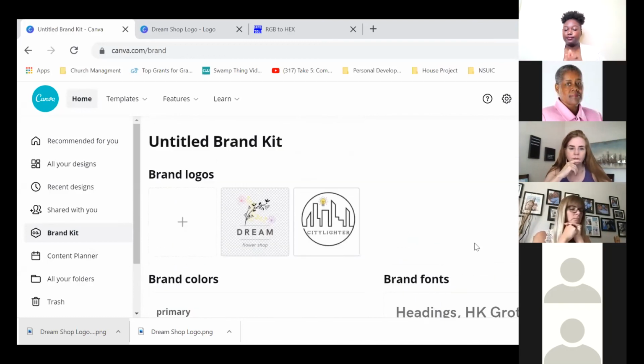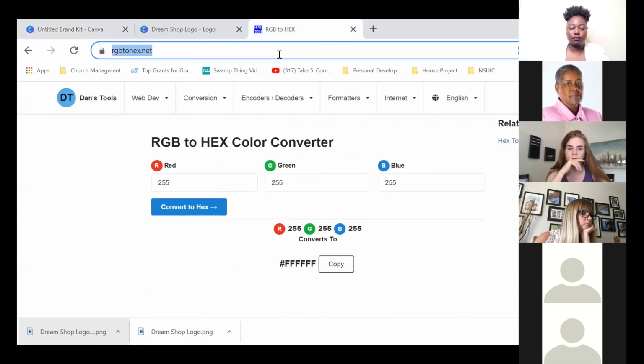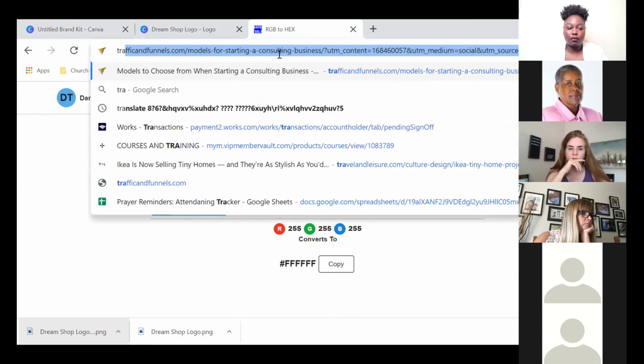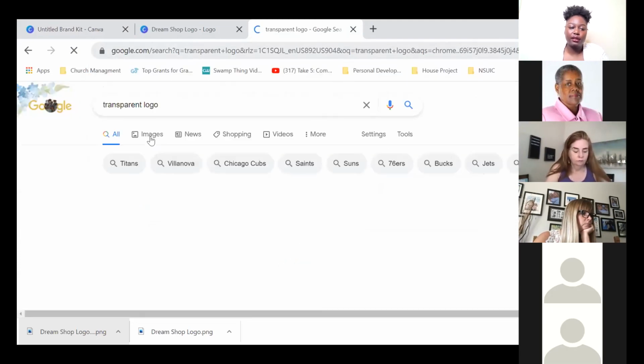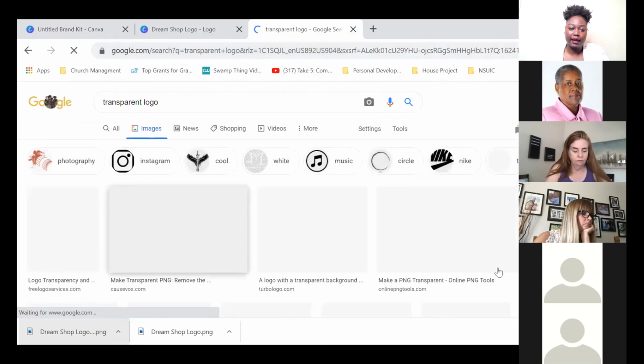Any questions? How does the transparent one look on social media, like with Instagram or Facebook? Does it automatically give it a white background when you upload it into social media, if you use the transparent one? No, it doesn't put the gray in the back.